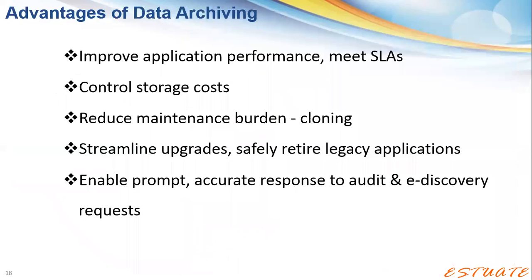Let's move on to the advantages of data archiving. By leveraging the Optim data archival solution, organizations can improve the performance of their mission-critical applications and thus meet the service level agreement. It will control the storage cost by archiving the data, which in turn helps us reduce the maintenance burden. Time taken for cloning, upgrades, applying patches, etc. will be reduced. We can access the archived data easily for any of the audits or e-discovery requests.